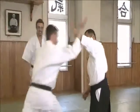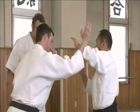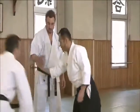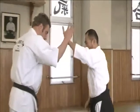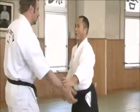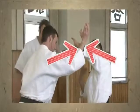You see, it works like this. If you try to push this hand back by force, it's impossible. But if you slide your hip... Now, try to push me. If I slide, see what happens? Pushing back with force just turns into a contest of strength.